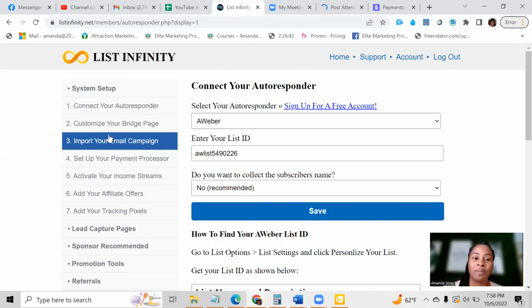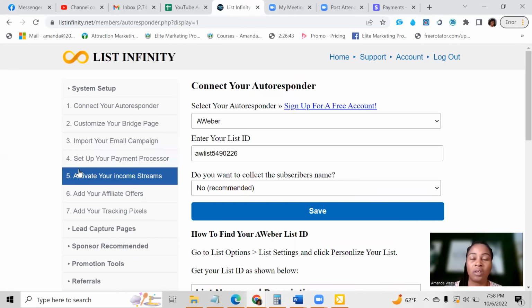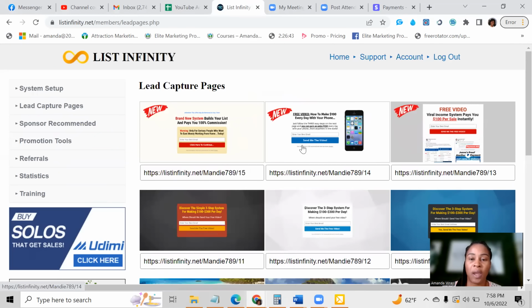But not only that, they have screenshots that show you what things should look like when you are going through the setup process. As far as the lead capture page, you do not need to create it. It's already created for you. All you need to do is go in and pick the capture page that you want to use.